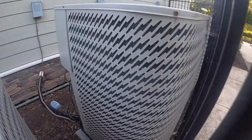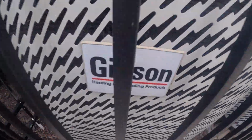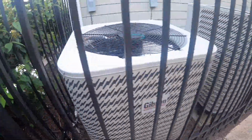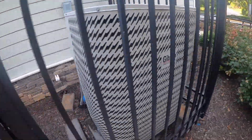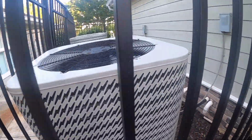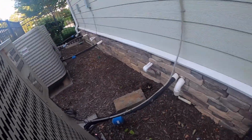Rotary motor, Copeland scroll compressor. Data is too hard to get to. And then this one. Yeah, they make the data hard to get to because of this. Here's this one. There's the data.